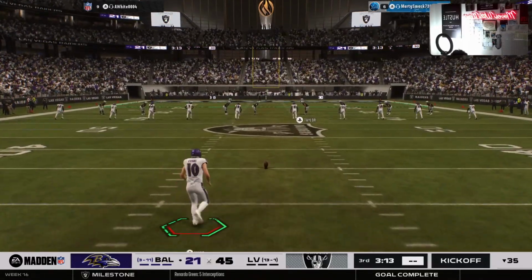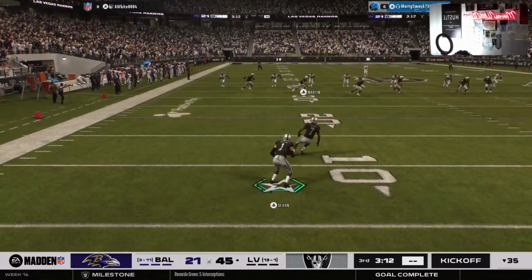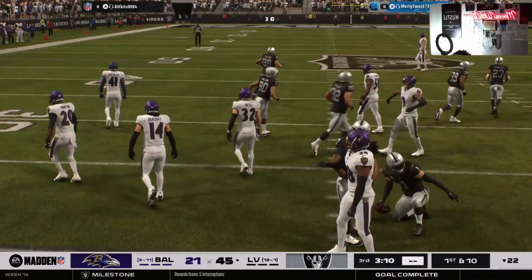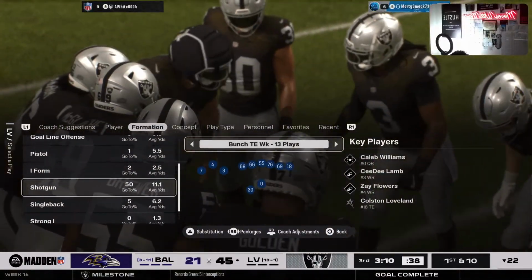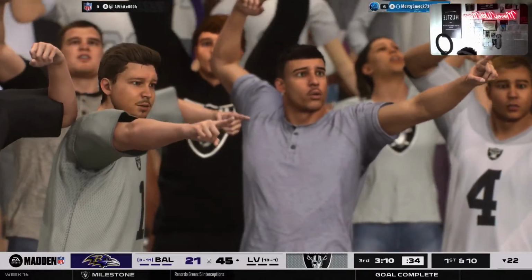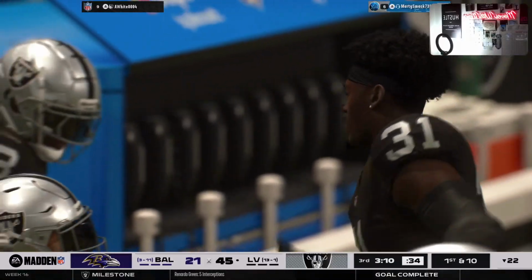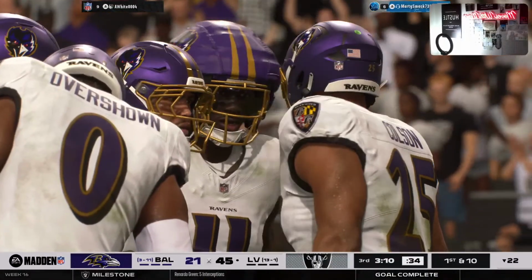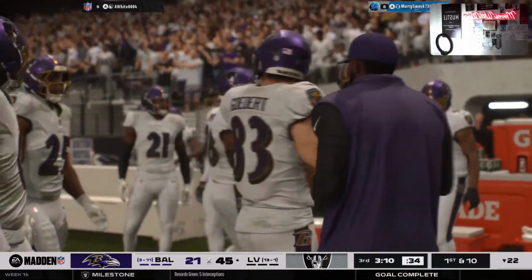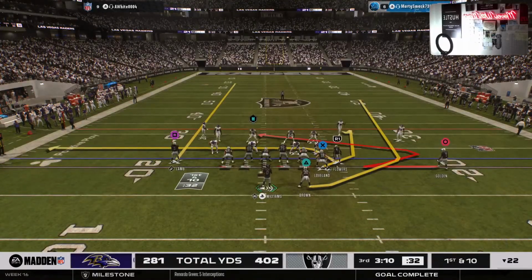Here's Evans set to kick this away. Return starts at the 9. Cooper DeGene on the return. The Raiders take over 1st and 10 at their own 22-yard line. Offense into the shotgun set as they line this up.